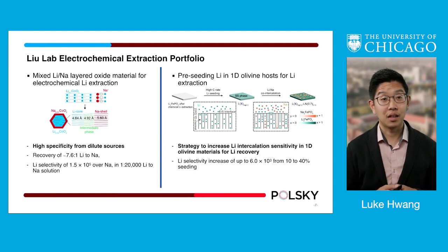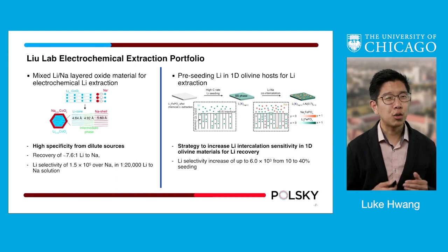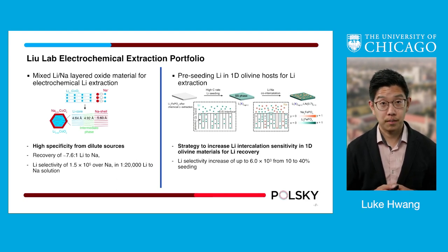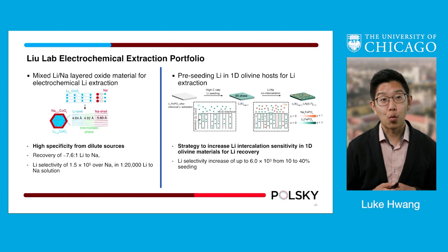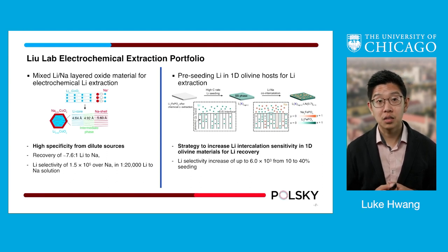On the right side of the slide, they have studied a phase separation of lithium in one-dimensional olivine materials and developed a general strategy to exploit 1D channel structures in these materials to increase selectivity of lithium extraction. This strategy can be widely adopted in many olivine materials with similar 1D channel structures. These technologies are protected by University of Chicago patent applications, and the university is open to co-development, collaboration, and licensing opportunities for this portfolio.